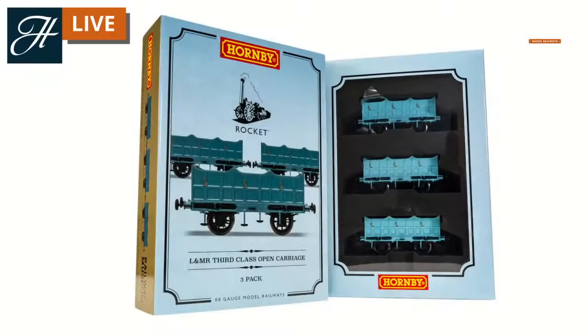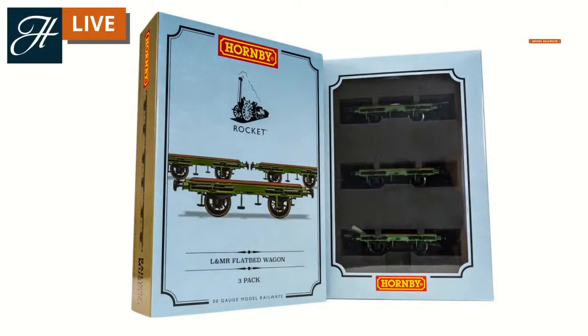Both of those sets are available to pre-order right now, as is a further variation of the Rocket Train Pack, which includes the famous 0-2-2 locomotive and three items of rolling stock, one each of the open coach, the third class coach, and the flatbed wagon we've just seen, and also the mail coach there. So do have a look on our website for both the packs that we see here for additional rolling stock for your Rocket model, or indeed if you haven't picked one up yet, there will be further information there too on extra models.